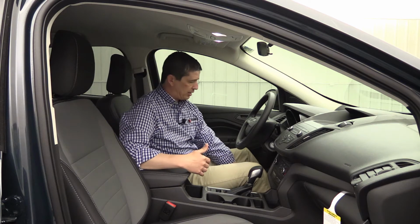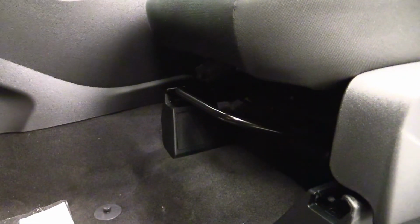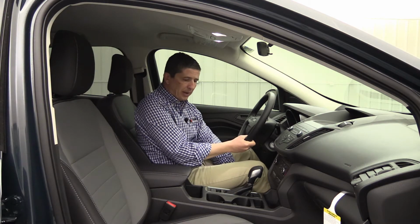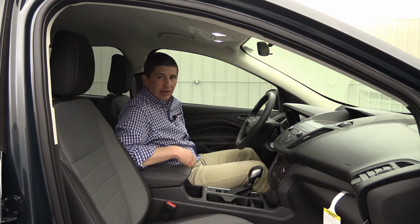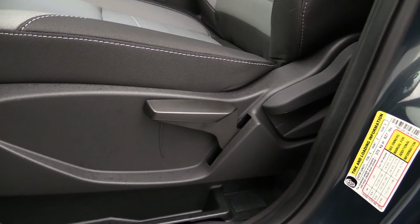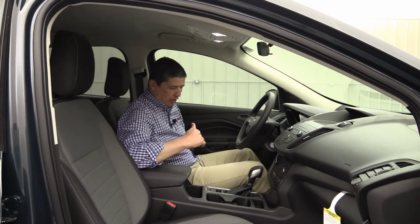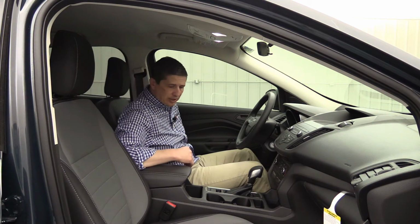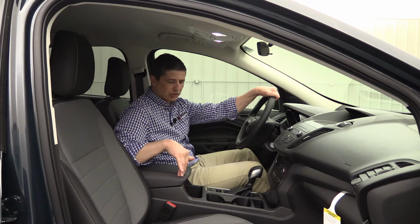So you're going to have a slider or a grab right up here to be able to release that seat to move it forward and back. And then you're also going to have a height adjustment for the driver over here that allows the seat to go up and down, as you can see here. And then also a switch over here for your manual backrest. So that's how the adjustments are going to work for the driver and front passenger up here.